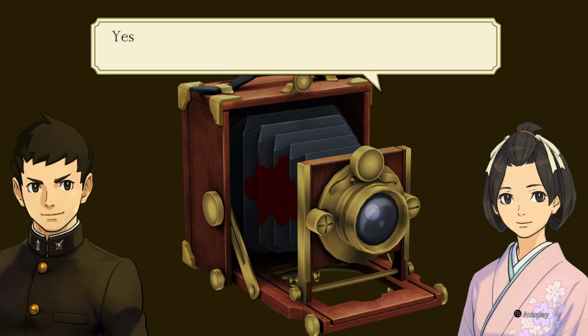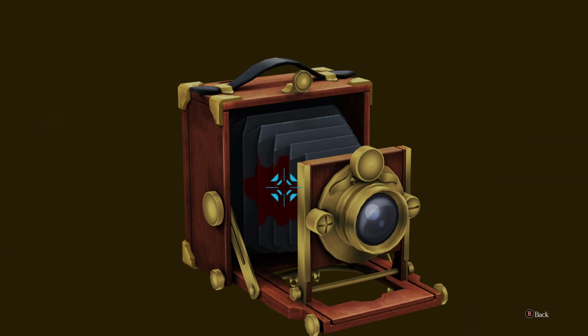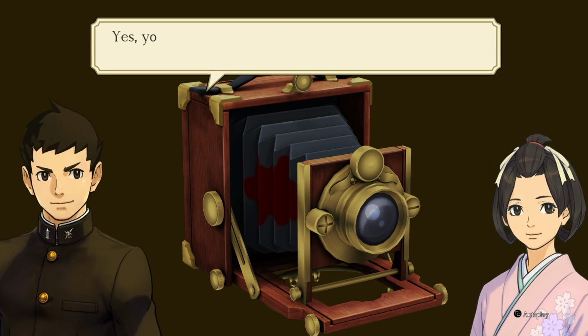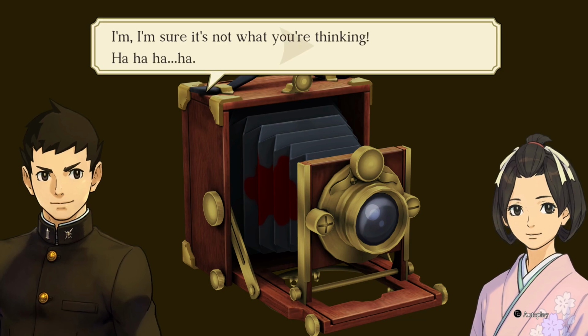That's worrying. Yes, Father tells time by the rumblings of his stomach now. He's given up having a watch. Poor Professor Mikatoba. And what's this bloodstain? Look, Mr. Naruto. What is it? The bellows. Just here. There seems to be some very dark red stains. Yes, you're right. It's like blood, actually. Oh my. I'm sure it's not what you're thinking.